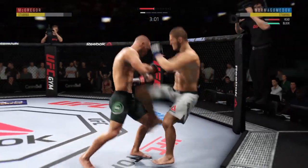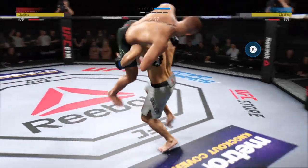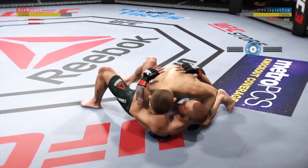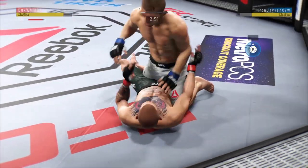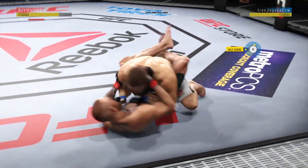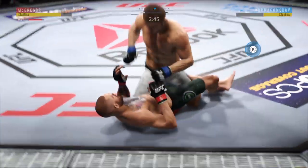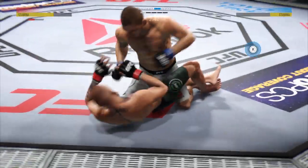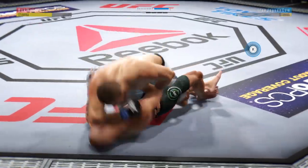Good defense there. Oh, flying knee! Oh, man. He's working from half guard now. He's doing a great job of moving and transitioning here on the ground. And he's softening him up with elbows. He's landing some wicked elbows here. He's getting off some very nice ground and pound here.